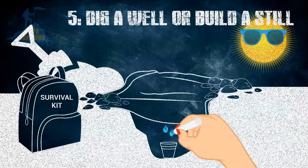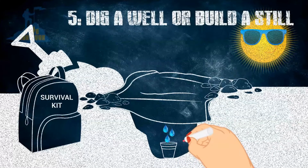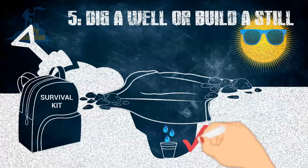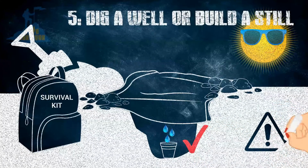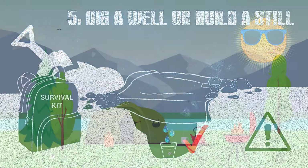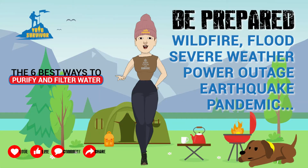And even when you've found water, the water may not be safe to drink straight away. Generally speaking, water collected from solar condensation is drinkable, but all other wild water will need to be purified after it's been collected. So check out these videos to keep watching and learning about water purification and filtration. Remember, water is the highest priority for your survival, so think like a survivor and be prepared for when you're on your own.